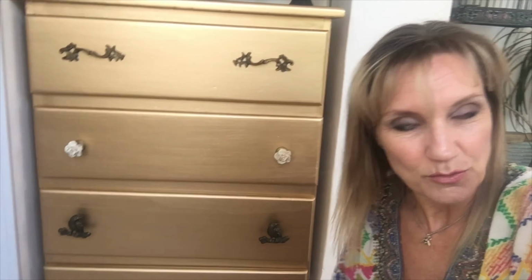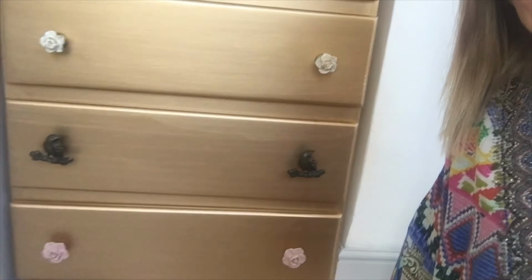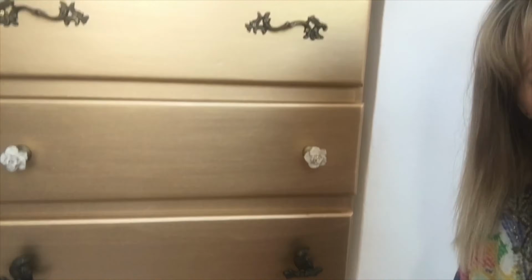And I couldn't decide what handles, what knobs to use, because I loved all of them and I didn't know which to choose. So I thought, right, I'll use them all. So as you can see, they've got odd handles and I think it looks lovely. I'm really, really pleased with it.